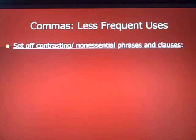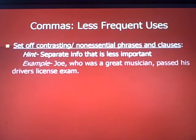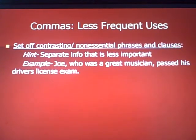There are some less frequent uses that are a little harder to follow. Setting off contrasting or non-essential phrases and clauses. Think about if the piece of information is important in the sentence. Is it important? Or is it something you could just throw away? A throwaway sort of a fact. So my hint here is separate information that's less important. For example, Joe, comma, who was a great musician, comma, passed his driver's license exam. You really didn't need to know that Joe was a great musician. It really didn't relate to the driver's exam point made in the sentence.